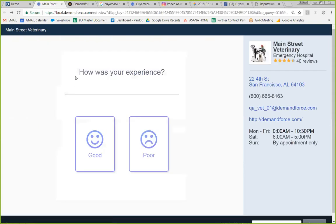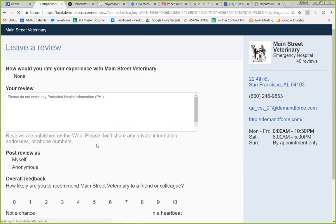One out of 20 people usually, for our clients, gets a bad one. But if it's good, we're going to take them to a review page. So again, there are no logins, no usernames, no passwords to do this. And now with our reputation boost package, we can actually direct these reviews directly to your Google+, to your Yelp, or whatever site you find is most effective to bring in new business for you. We find that Google and Yelp are the primary places online to do that.